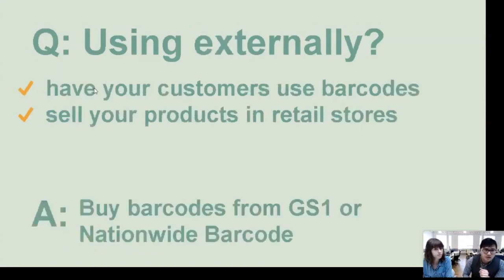The other thing is whether you'd like to use something externally. If you were DYMO, you couldn't use an inFlow-generated barcode because you'd want to sell this on places like Amazon and Best Buy and other places. When you do that, you need officially licensed GS1 barcodes. They're basically the worldwide provider of unique barcodes, and they help you guarantee that the barcode on your product is not going to conflict with anybody else's.